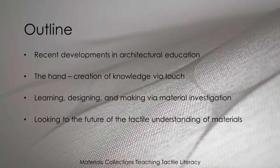Anyway, having laid the foundation with these introductory thoughts and a little context, I want to tell you where we're going in the next 20 minutes. I'll begin with a brief discussion of developments and changes in architectural education in the last couple of decades, particularly in regard to the increased attention to material studies. Then we'll turn our attention to the investigation of the hand, the creation of knowledge via touch. This will take us on a deeper dive into the concept of tactile literacy.